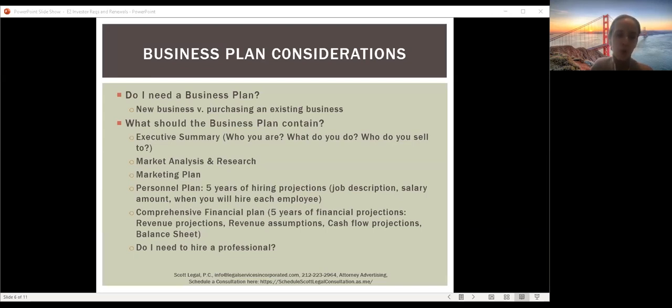So now, what should the business plan contain? One of the most important parts of the business plan is going to be an executive summary. This is the first page of the business plan, and we usually recommend to put the following information there. It should have a section, who you are. That should describe what is your company, what is the company doing, what do you do? This would be what kind of services you are providing, or what kind of products you are selling, and then who do you sell to?